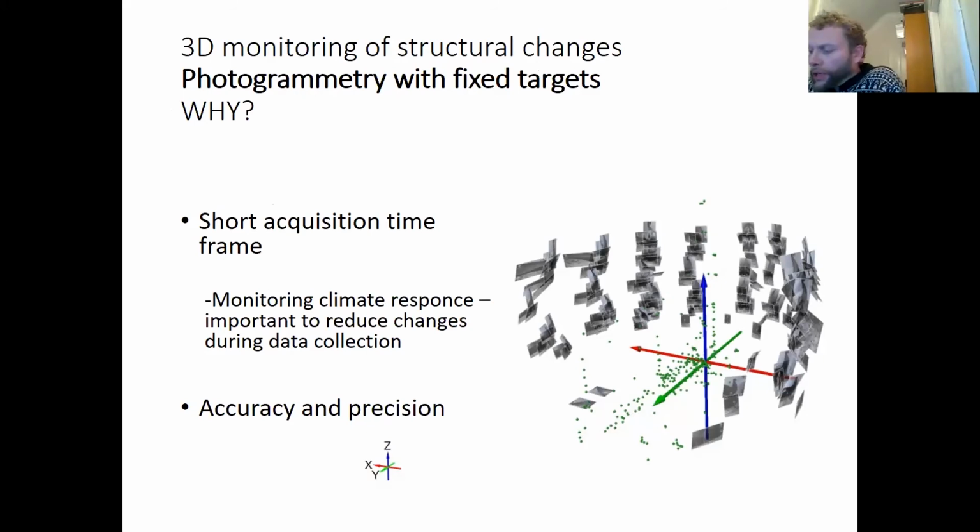When it comes to climate, it is very important to have a short acquisition time frame, because you want to do your measurements in a short time to avoid changes related to climate during your acquisition.